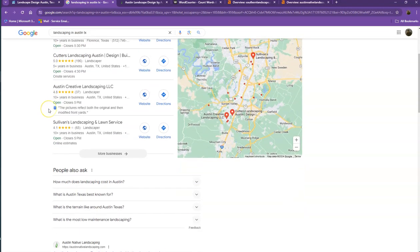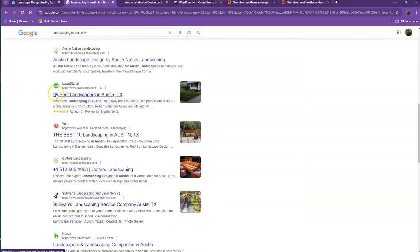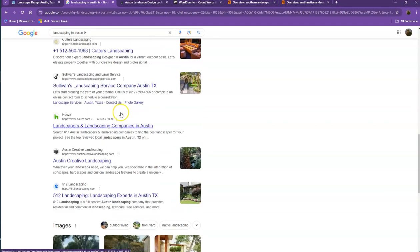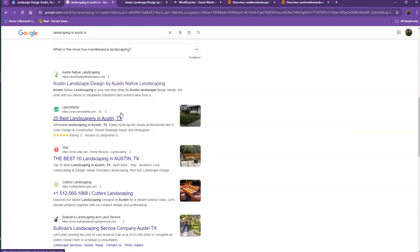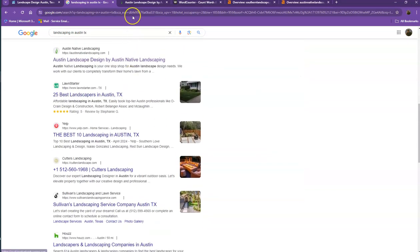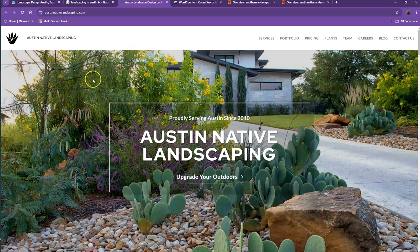Moving on to the next part, these are what we call the organic searches. These are all the websites that rank higher without people paying for any ads, just because they're doing certain things. And that's exactly what we're going to talk about and analyze. So I pulled up one of the top ranking websites. Let's see what they have differently.